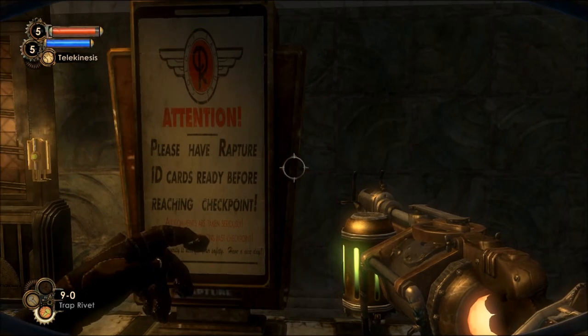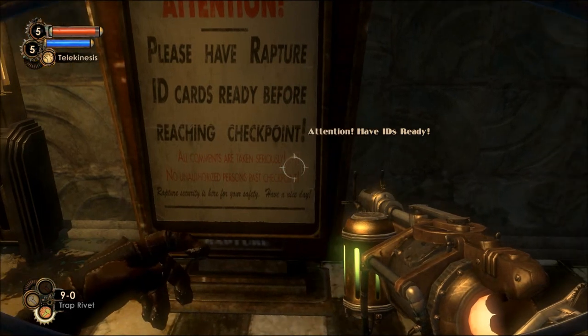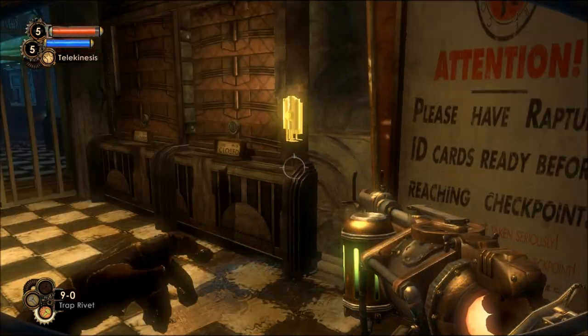Rapture Colony, attention. Please have Rapture ID cards ready before reaching checkpoint. All comments are taken seriously. No unauthorized persons passed checkpoint. Rapture Security is here for your safety.